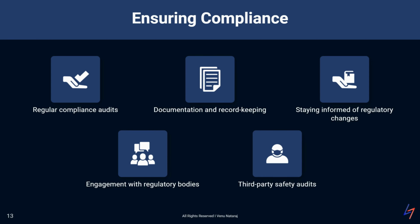Sometimes, bringing in third party safety auditors can give us a fresh perspective on our safety performance. These independent assessments can help identify blind spots in our safety programs and provide recommendations for improvement which we might have missed.